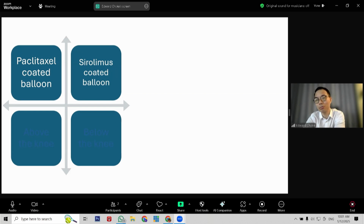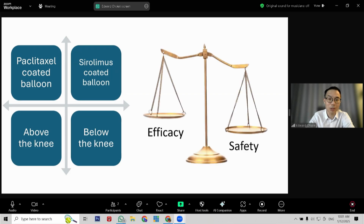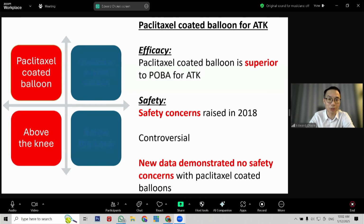There are two choices for drug-coated balloons in the market for treating peripheral arterial disease at the moment: paclitaxel-coated balloon and sirolimus-coated balloon. Now, obviously, paclitaxel-coated balloon has been around longer, so I'm going to go into the data surrounding both these drug-coated balloons. And when we talk about drug-coated balloons, we need to talk about above the knee and also below the knee separately. And for me, we need to consider the efficacy versus the safety of these drug-coated balloons.